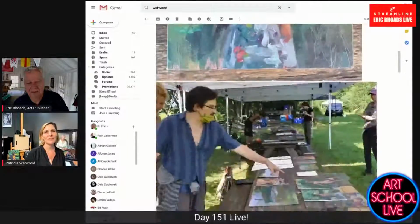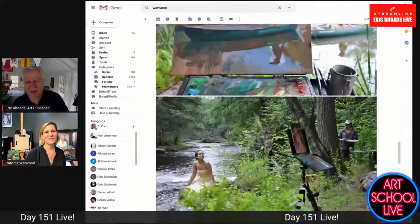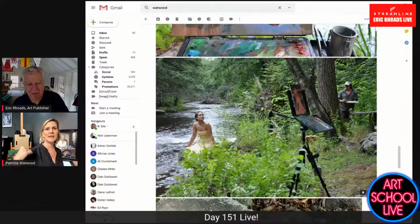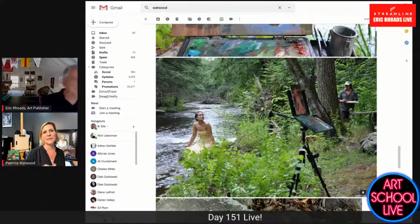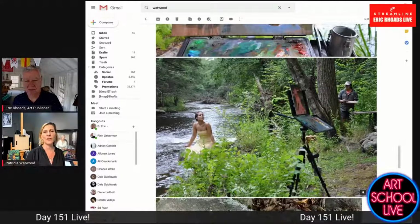Very nice. All right, I'm just going to scroll down through. Okay, here we have a shot of the model by the river. And so this one, I'm going to see if later I have a photo of this, and I can talk a little bit about how I might use this information to go back to the studio, then to develop a more finished work.